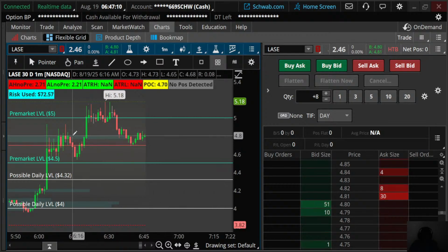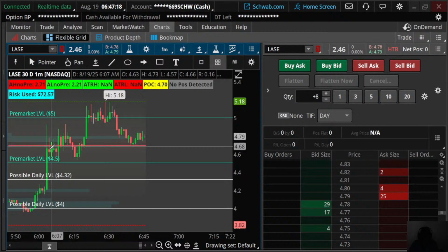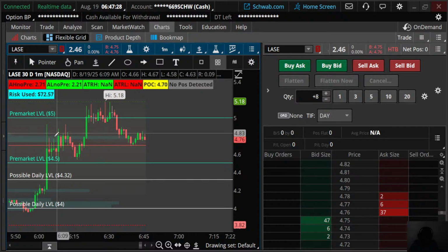The 480 level seems to be a respected level for resistance more and more, and it's actually looking like a head and shoulders pattern. It actually did this twice too. This first one was a shoulder, the head came up here, broke the shoulder, went up, blasted up. Now this thing has become some type of shoulder.